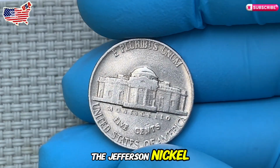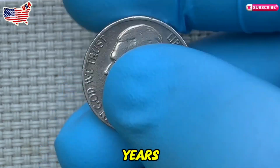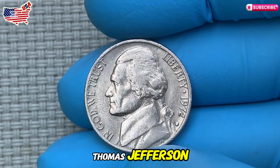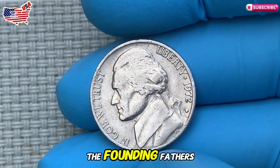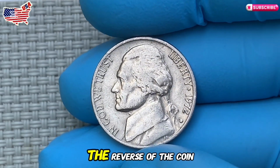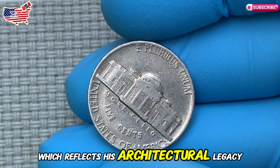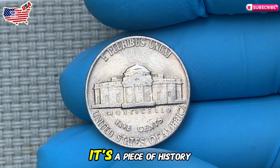The Jefferson nickel has been a part of American coinage since 1938, and over the years, its design has become iconic. On the obverse side, you'll find a portrait of Thomas Jefferson, the third President of the United States, who was also one of the founding fathers and the author of the Declaration of Independence. The reverse of the coin features Monticello, Jefferson's grand estate in Virginia, which reflects his architectural legacy. This design is more than just a coin, it's a piece of history.